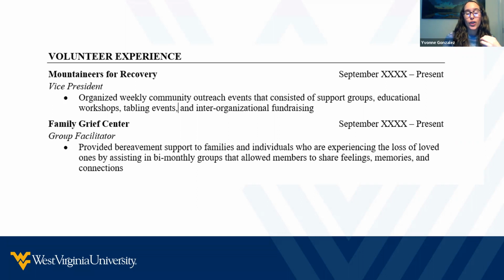I'd also pick whichever one is most relevant. So what I mean by that is if you are applying for a job that's doing policy making on bereavement leave, I would still choose the Family Grief Center just because the topic is relevant. Maybe the work you did in there wasn't the most relevant to that job, but I would pick it based on content, that the content is so relevant to what you're applying for. So like I said, pick and choose, which is something that we can work on together, to make sure that the experiences you're putting on your resume support what your goal is.